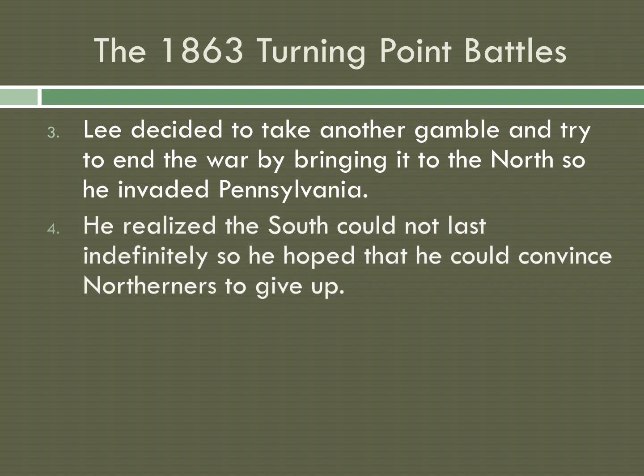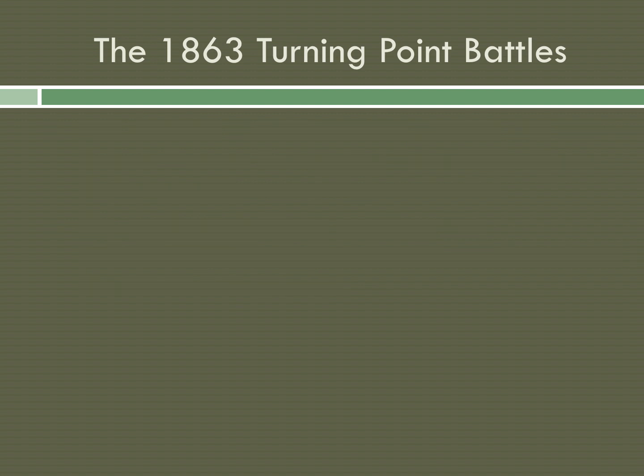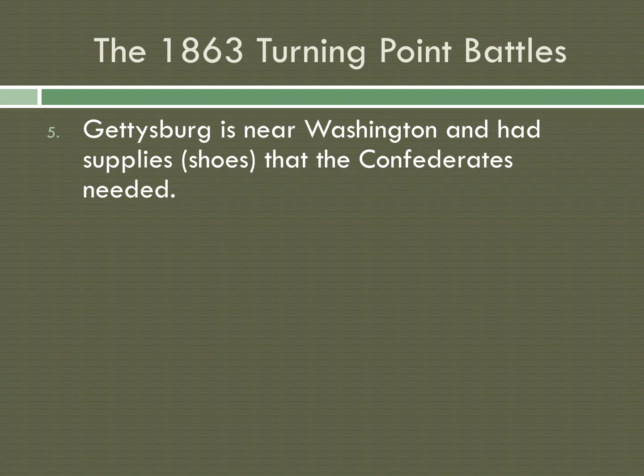He had realized that the South couldn't last indefinitely. They weren't going to be able to just wear the North out at this point. So he hoped to convince the Northerners to give up by bringing the fighting to them. And so we see a major battle takes place in Gettysburg. Gettysburg is not all that far from Washington, D.C. in Pennsylvania. And Gettysburg had much needed supplies for the Confederates, especially shoes.